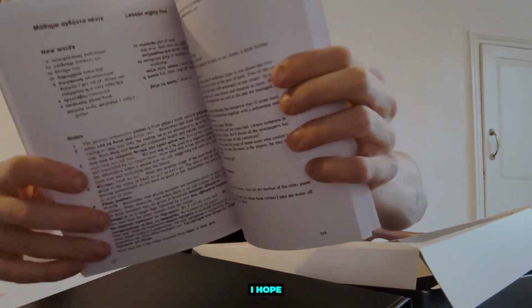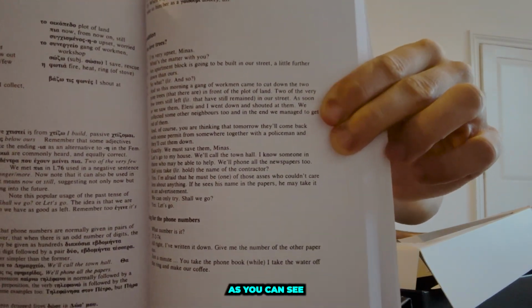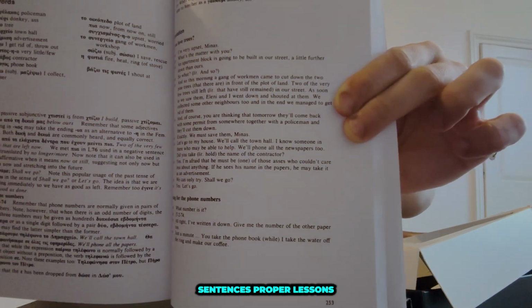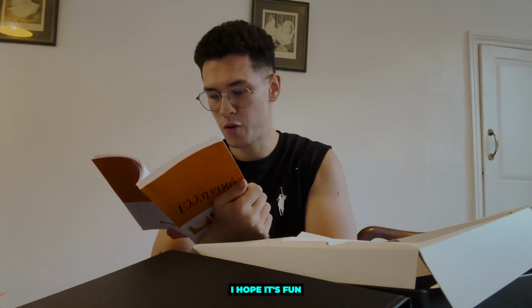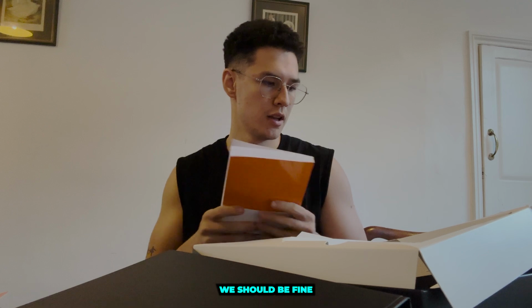I don't know if you can read that. Hopefully I'll invert it so you guys can read it, but I don't know. It's quite a thick textbook, as you can see. So proper Greek sentences, proper lessons. I hope it's fun though. I don't want it to be too dense. It's slightly concerning me how dense these sentences are. We should be fine. So that's the handbook.